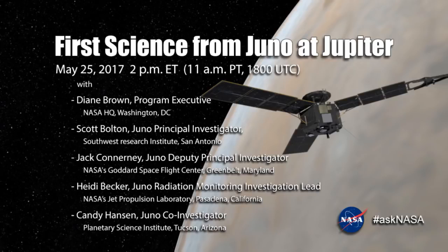What we're seeing now is very good. The spacecraft is behaving very well. But we can really only say right now that what we're seeing close to the planet is certainly much less than what we thought we would get.